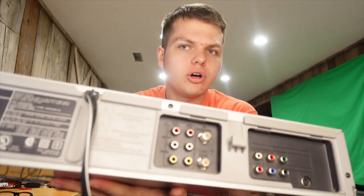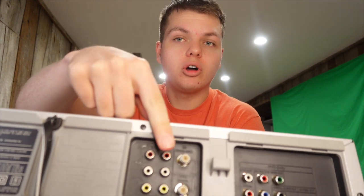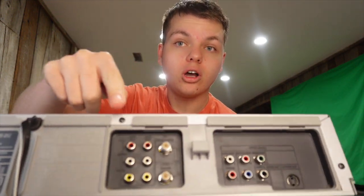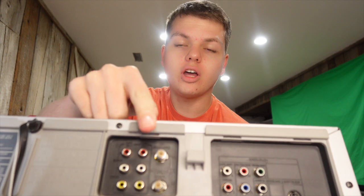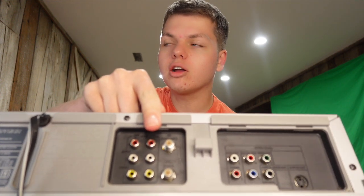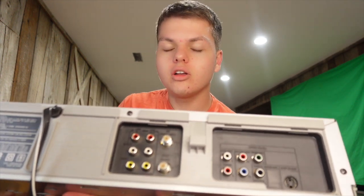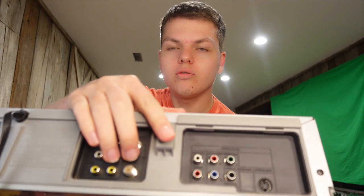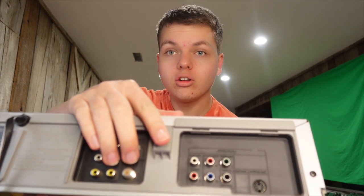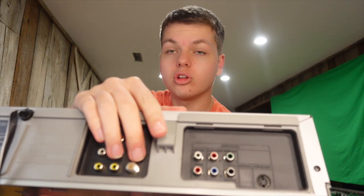So yeah, actually on the back you have the inputs. You have one composite in, one composite out, and what the other VCR didn't have is it actually has coax or RF. I believe you can actually use this as an RF modulator if you wanted to. But yeah, so it has RF. And then this is only for DVD, which I didn't know when I first got the other VCR, that it was only for DVD with component.